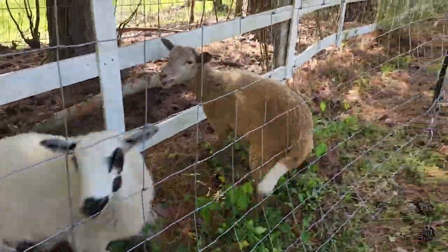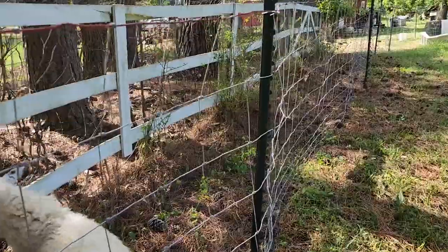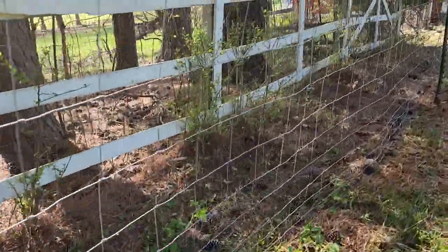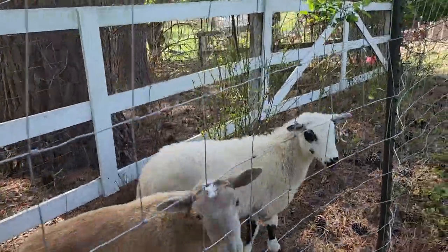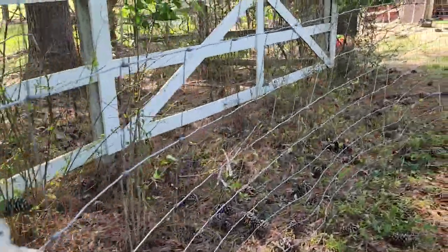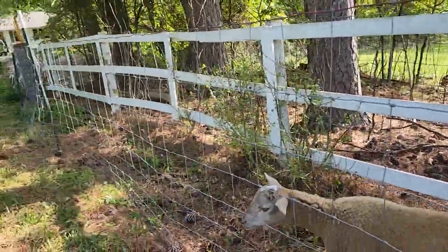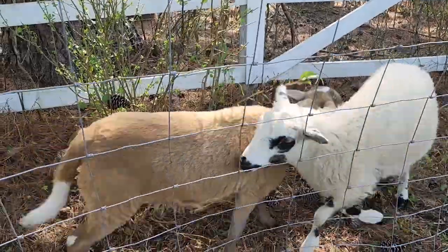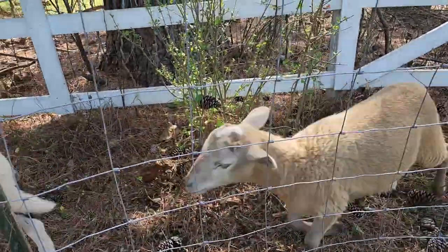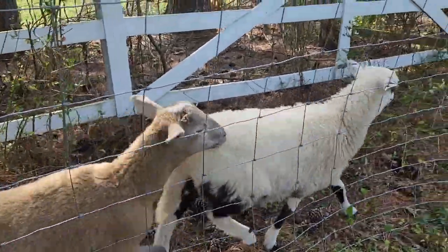Well, ladies, I believe you have done a wonderful, fantastic, amazing job on this fence line. Still got a couple of bites here and there of poison ivy to eat. But man, what a difference. 2 days. Okay, I'll go get your bottle. You guys are so spoiled. Look how big they are, and they still get baby bottles. You're still babies.